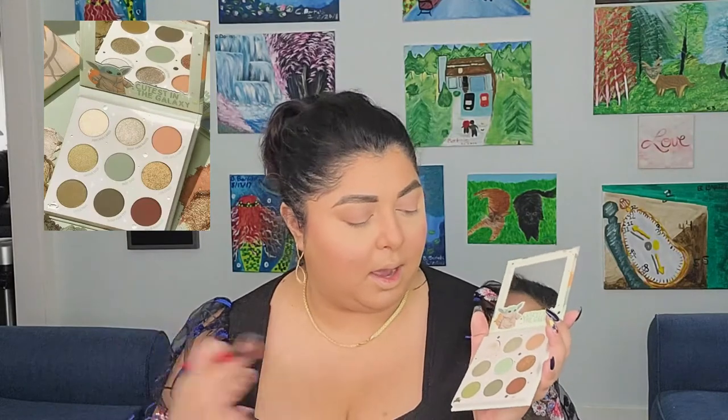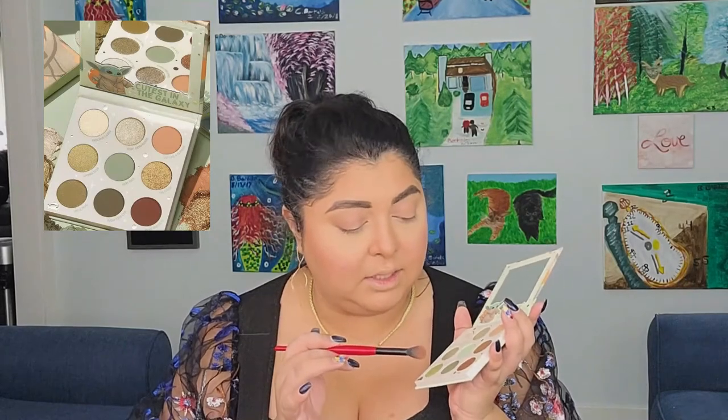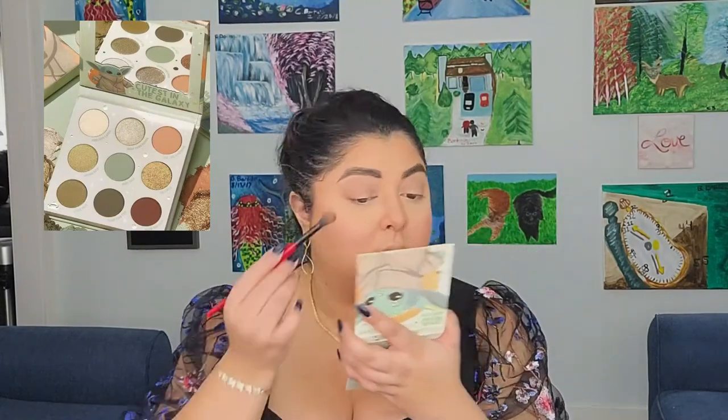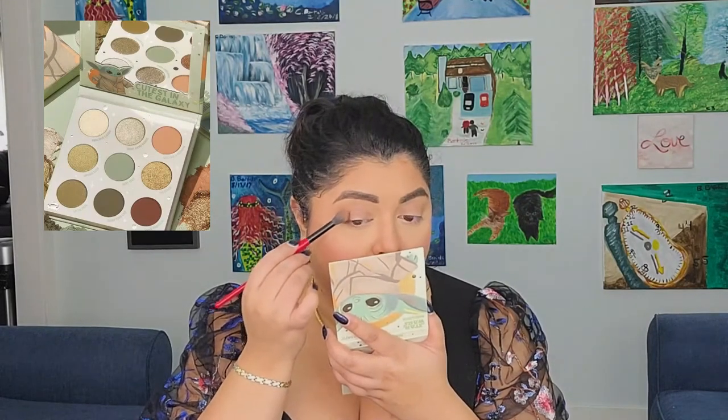Alright, so next thing in here, I want to try this one right here. I have not tried it yet. This is Droid Protocol. Right here, this is a really dark brown, and I'm just gonna put this one right in here.